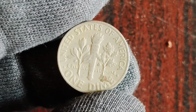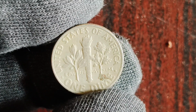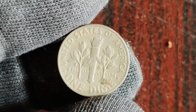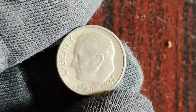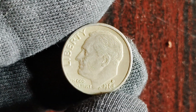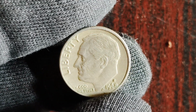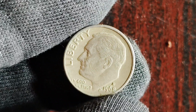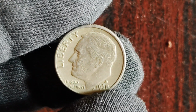Coins in mint condition fetch the highest prices at auction. If you're lucky enough to have a 1968 D dime in your collection, you might be wondering how to go about selling it for top dollar. Well, the first step is to have your coin authenticated and graded by a reputable coin grading service. This will give potential buyers confidence in the authenticity and condition of your coin, increasing its value and desirability. From there, you can either sell your coin through a reputable coin dealer or auction house, or choose to hold onto it as a cherished piece of numismatic history.